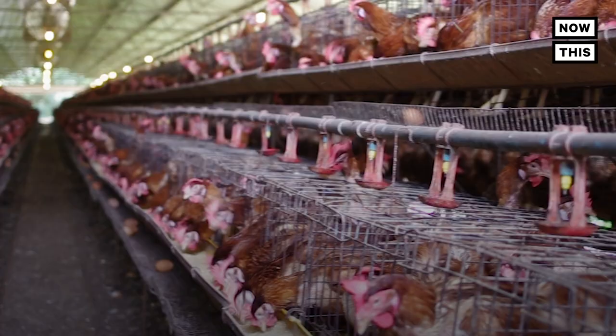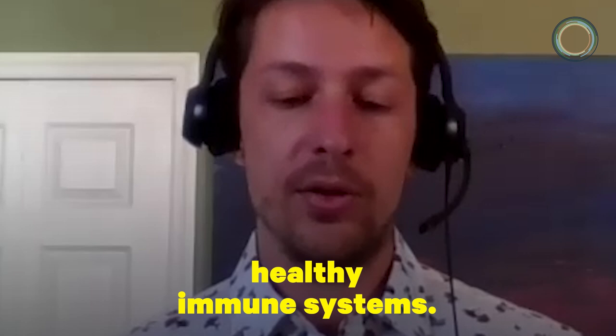Reducing crowding, adding enrichments like straw for pigs, perches and nest boxes for chickens can go a long way to improve the well-being of animals and reduce the likelihood that they're going to contract and spread a disease among this highly crowded environment, really breeding animals for healthy immune systems.